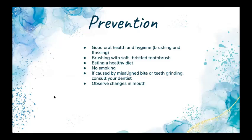Ways to prevent gum recession involve taking care of your teeth, brushing and flossing to remove the plaque, but not brushing too hard. So use a very soft bristled toothbrush, visit your dentist regularly, eat a healthy diet, avoid smoking, and observe your oral health and any changes there might be. If caused by misaligned bites or grinding your teeth, it is recommended to consult your dentist about that.